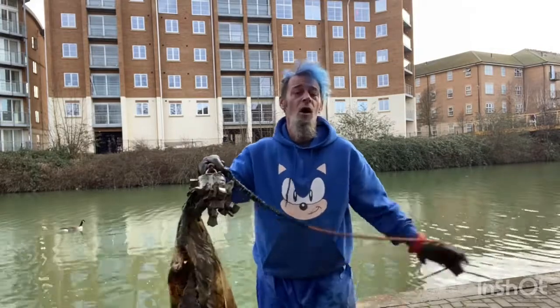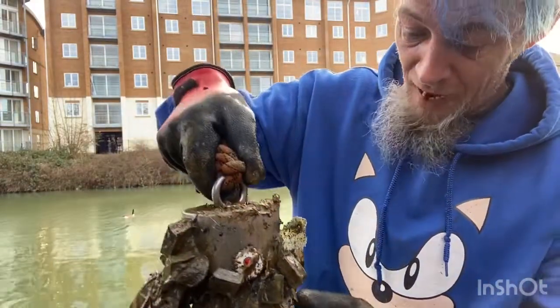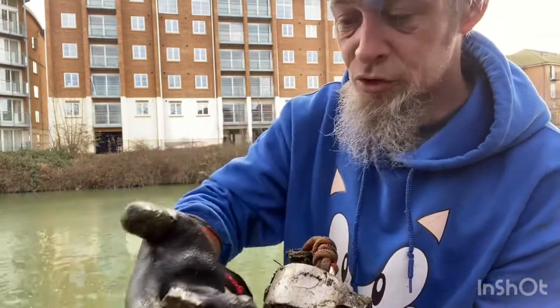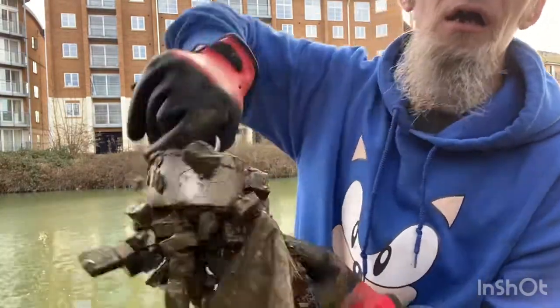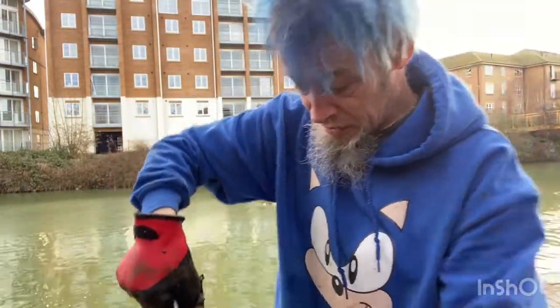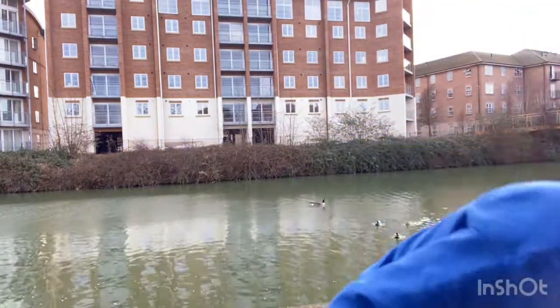So, I want to know how this happened. I pulled up a bag and it's just chopped up pieces of metal, just square pieces of chopped up metal. Now I'm going to spend half an hour getting it all off my magnet. That's ridiculous. Bit of plastic rubbish there, go in the bin.